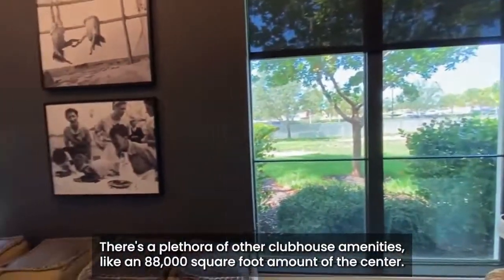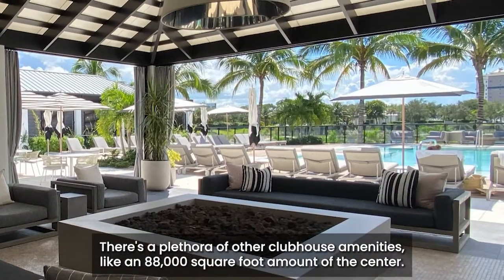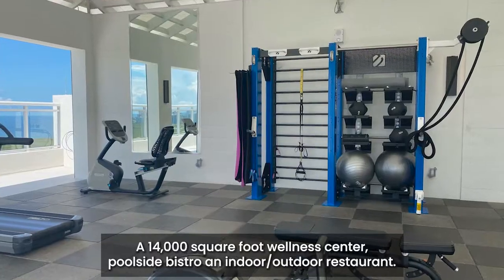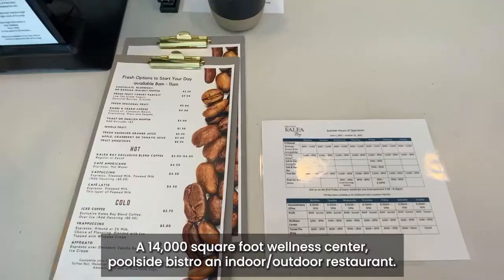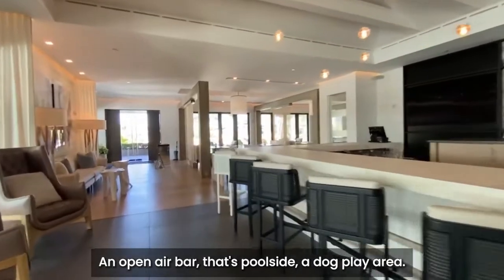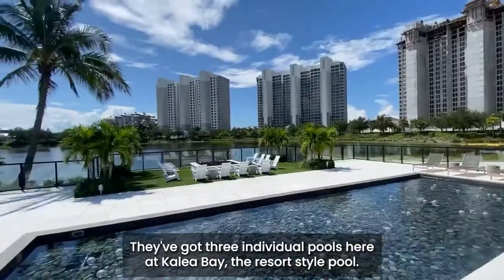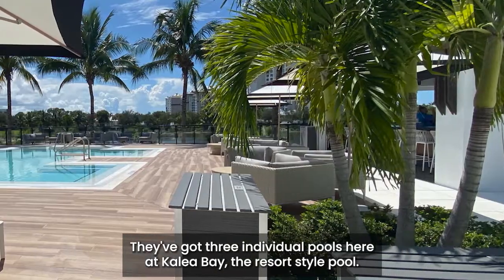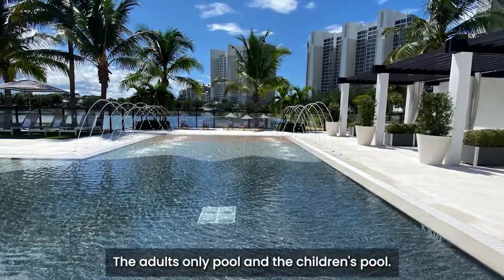There's a plethora of other clubhouse amenities, like an 88,000 square foot amenity center, a 14,000 square foot wellness center, a poolside bistro, an indoor-outdoor restaurant, an open-air bar that's poolside, and a dog play area. They've got 3 individual pools here at Kalea Bay: the resort-style pool, the adults-only pool, and the children's pool.